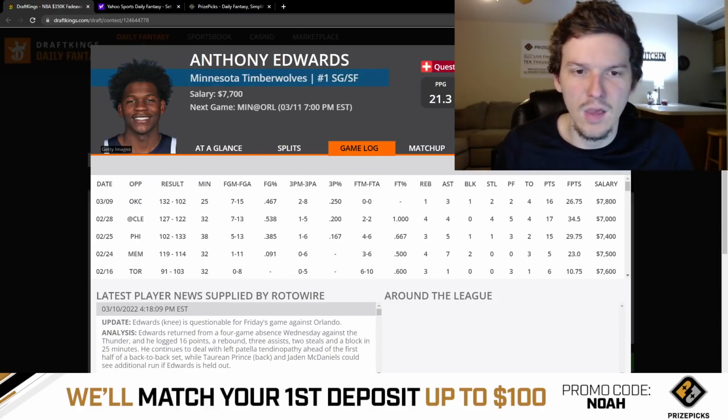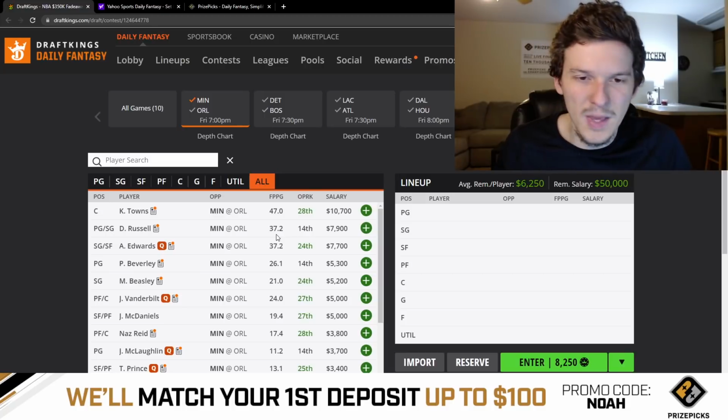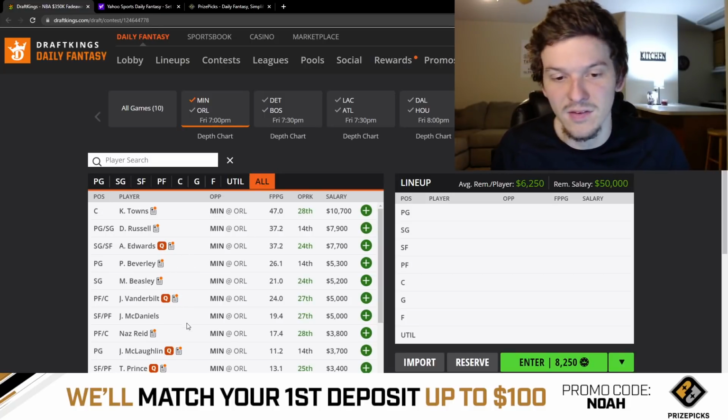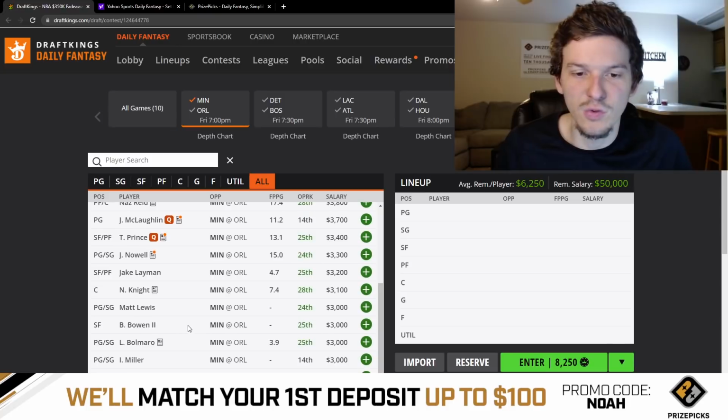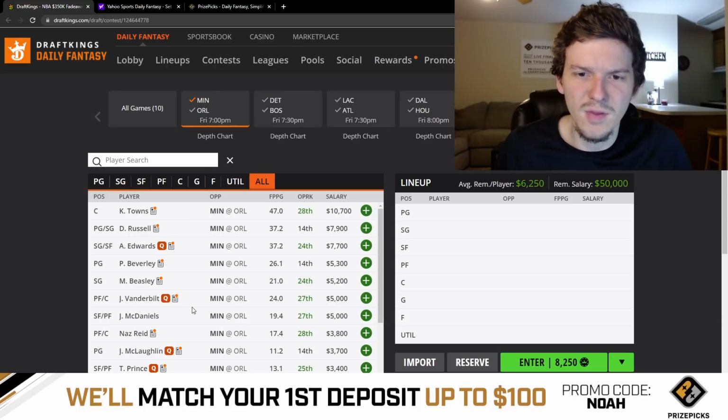He did return last game after being out for like a week or so. I would expect Anthony Edwards plays today. Jarred Vanderbilt's questionable after sitting out last game. Jordan McLaughlin, Taurean Prince questionable too. But when you look at this Minnesota team, there's not a ton that stands out from Minnesota today.